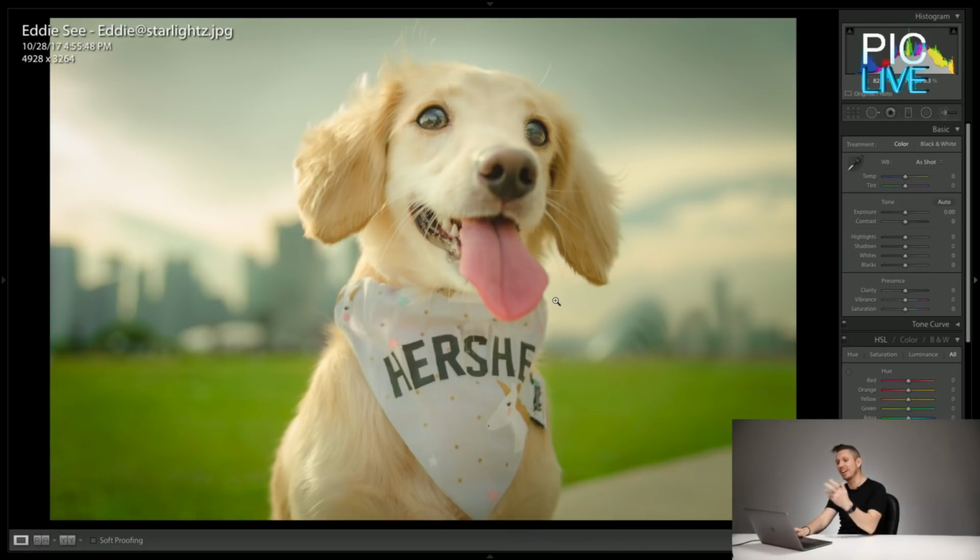This is a funny photo. Eddie C. This is brilliant. I don't know if that says Hershey's on it, maybe, because it was a dog who is waiting for its supper. Quick note, I might be wrong on this, but I don't think you're supposed to give dogs chocolate. I think it makes them ill. Yeah. So I hope you weren't giving it Hershey's chocolate, because it's bad for a dog. But either way, it's a funny photo.